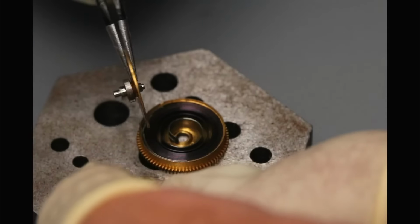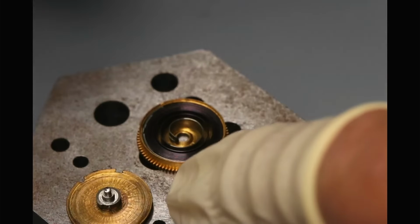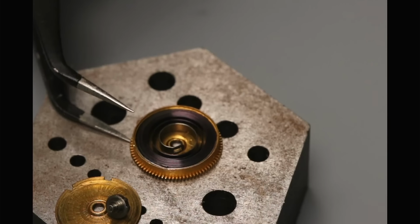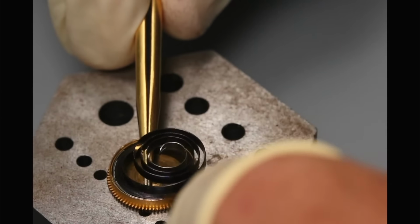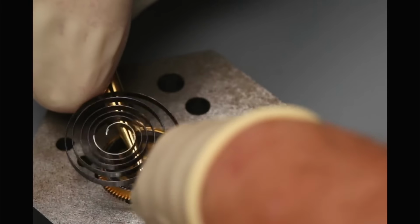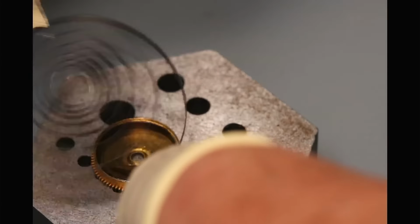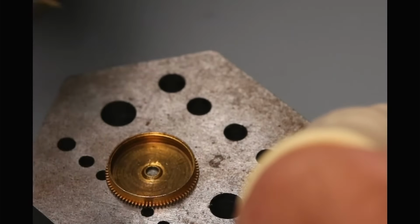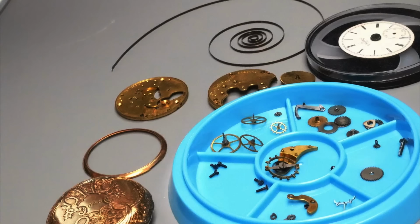I can get my big fingers out of the way. Yeah, for 137, 140 years, it doesn't look too bad. I think we may just reuse that. Looks nice. Very dry. Not a whole lot of oil on it because in this age of a watch, they most likely used oils and greases that were animal-based.